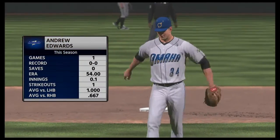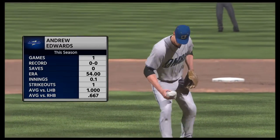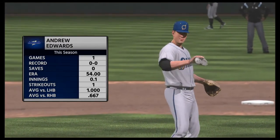Your attention, please. Now pitching for Omaha, number 34, Andrew Everett.